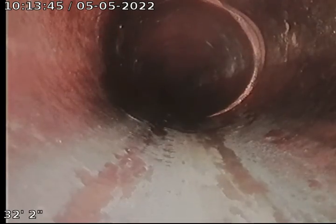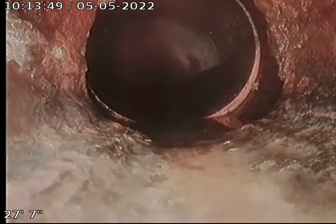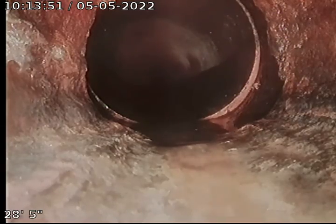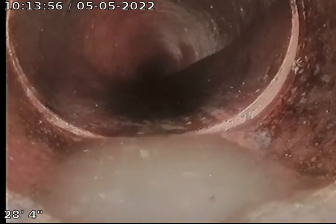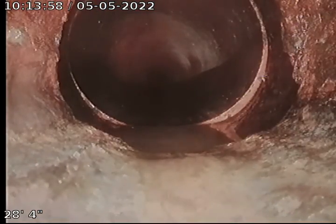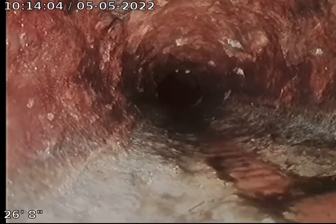We'll continue to pull back. The band may need to be changed. Maybe this area right here may need to be connected a little bit better than what it is. That's standing water in between the two pieces of pipe. And they are not connected real tight. So we'll take a look at that when we get under the house as well.